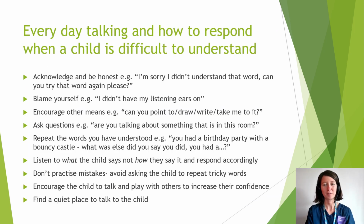You may find yourself in situations where you are chatting to a child and you do not understand what they are saying. Here are some tips for how best to manage this. So acknowledge it and be honest. Say, "I'm sorry, I didn't understand that word." It can also be useful to blame yourself. For example, "I didn't have my listening ears on. Can you say that again?"